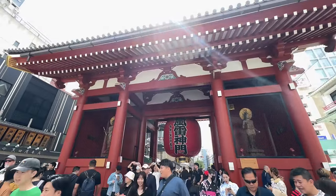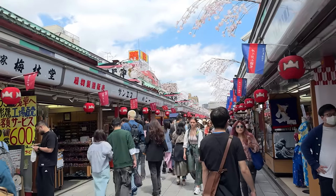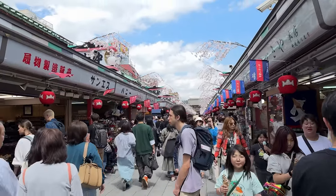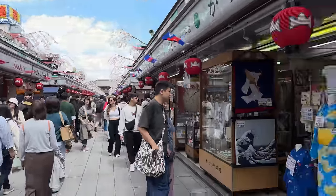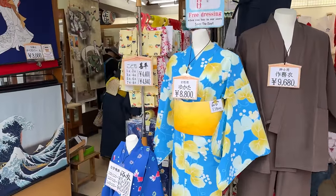And here we are where we started. We are at the Asakusa Marketplace. Isn't this market incredible? And we're here right when the cherry blossoms are in season. Look at that. Isn't that just wonderful? They've bloomed and it's gorgeous. What is that delicious smell? Oh, everything smells good here. Look at the kimono. Oh my goodness. That's beautiful. There's so much to look at.